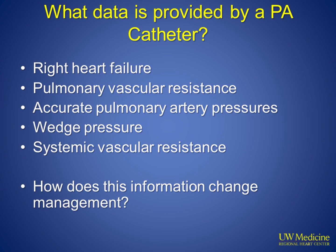Okay, so we can only assess right heart failure well, knowing what is the CVP at the same time we know the PA mean pressure, like we talked about. We cannot calculate pulmonary vascular resistance without a Swan. We can only get very accurate measures of pulmonary pressures, especially when the patient's on a ventilator, for example, if we have a Swan. We can only get a wedge pressure with a Swan. You can get a LVEDP with a left heart catheterization, but you're not going to know what to compare it to, and you can't get the rest of the numbers.